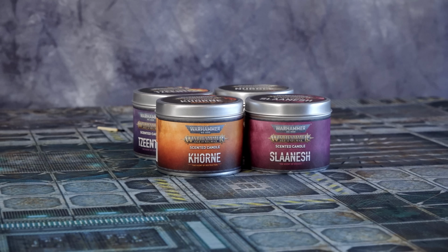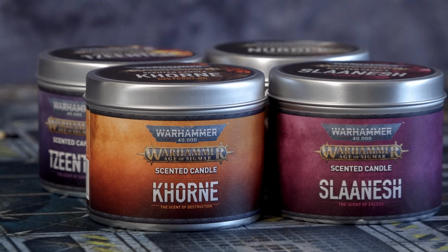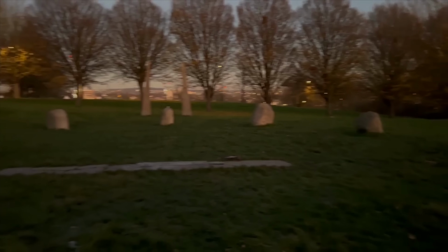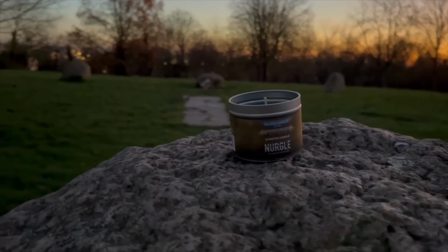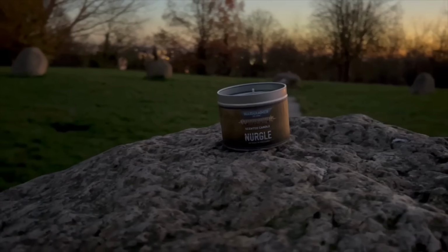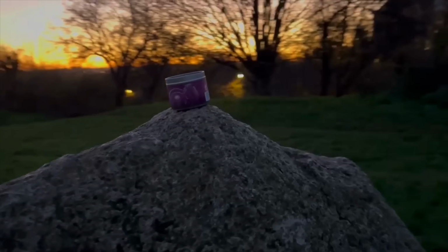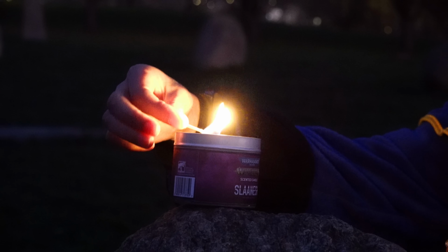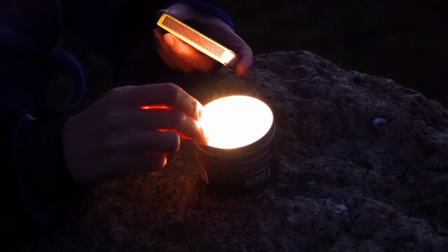So there we go. We know what they all smell like, but which one is the most potent? Which holds the most eldritch power? We carefully took our candles to a site where the veil between worlds is thin. The ancient 20-year-old stone circle on hilly fields in South London, and laid them out in a ritual pattern as night fell and a full moon rose on what turned out to be the coldest day of the year so far.